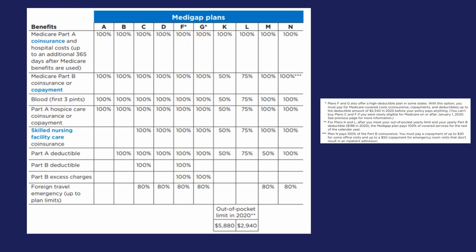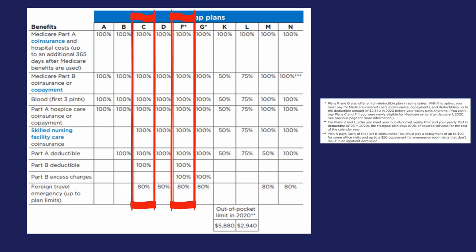Now, before I get you too excited for Plan F, it is no longer available to anybody who turns 65 after January 1st of 2020. And actually, Medicare did away with 2 plans in 2020, Plan F and Plan C. You'll notice the common denominator between those 2 plans is that they both cover the Part B deductible. And if you recall from my previous videos, that Part B deductible is only $198 a year. So the reason why Medicare did away with these plans is because they want you to have a deductible.